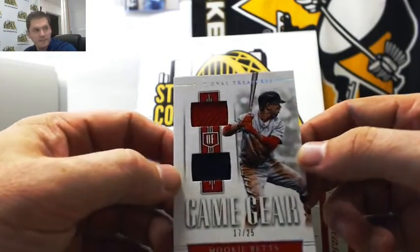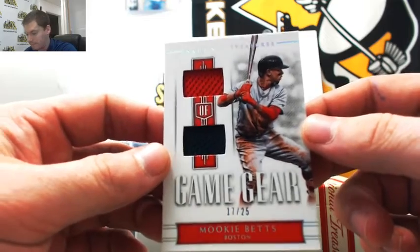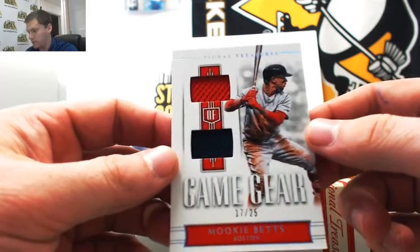Mookie Betts, 17 of 25. That's a good one to have right now. It's going to Dallas. Nice two-color swatch.